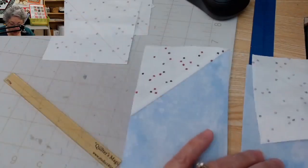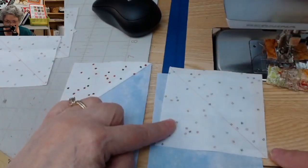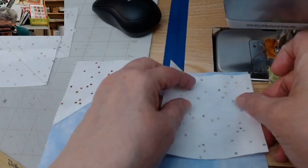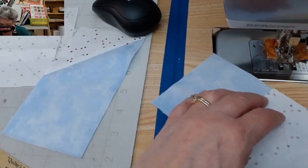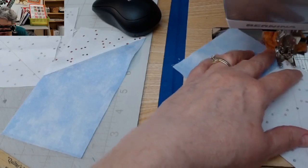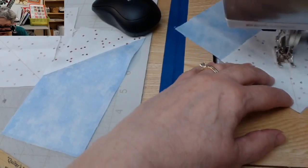So I'm going to check this, and you're probably going to want to check this with your diagram. As I'm looking at this, if I stitch this direction, it's not going to turn out the way I want it to. So you want to make sure that you have your seam going the right direction. So I've got it checked, and that's the way I want it to go. So I'm just going to stitch right along that line. And you just need 4 of those.